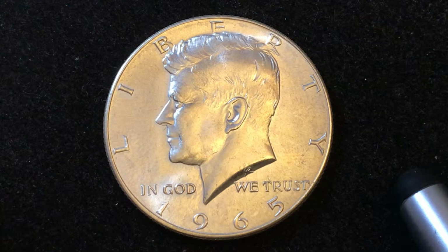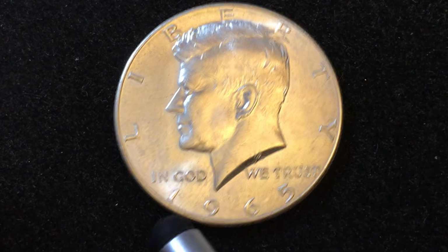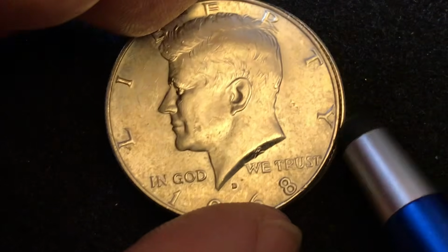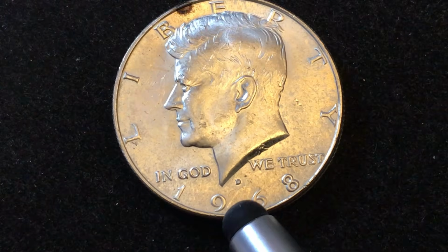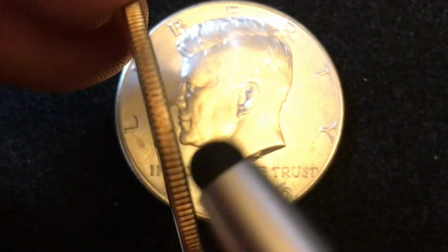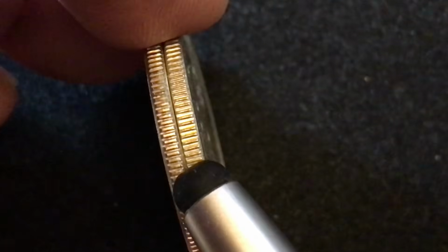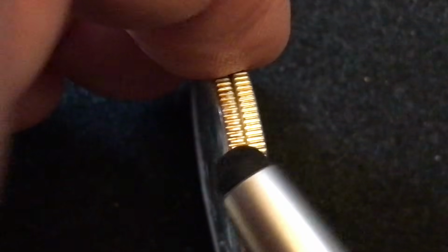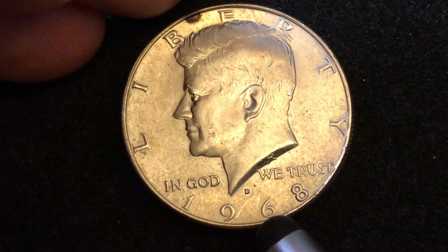In 1965, 66, and 67, they came out with no mint mark halves. In 1968, they came back with the mint mark, and it was only the D, and you can see this D on here. And again, the 1968 was a 40% half, and on this one, you can definitely see the copper in it, but this one is still a 40% half. It's funny that you sometimes can see the copper in them, and sometimes you can't. But again, you just weigh them and you know.